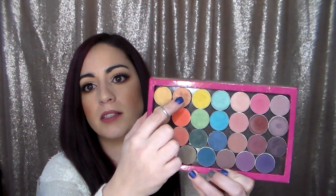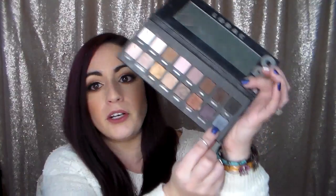Mango Tango, that's Mango Tango. I think this one's Cosmopolitan. Love them. They are beautiful. They're so creamy. They're inexpensive. You create what you want. You pick shades that you know you're going to use. So if you get something like this and you're like, I'm never going to use this color, it's a waste to you, so don't get it. Get other ones that you know you're going to use, and that's the beauty of creating your own palette.